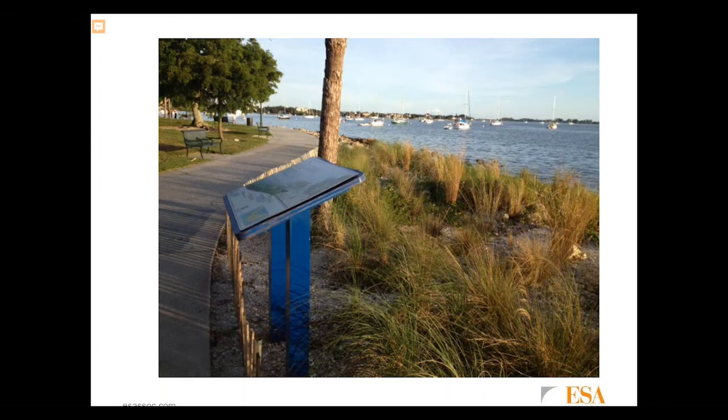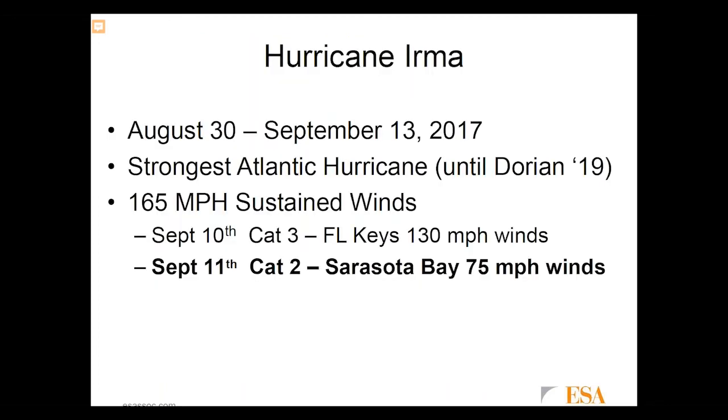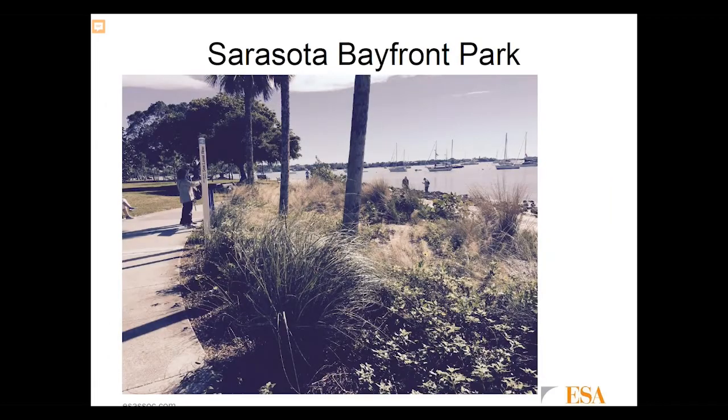So the next slide. Then we had its first big test in 2017. When this hurricane hit Sarasota, there were sustained winds of 75 miles an hour. Next slide. This photo was taken the very next day. Sorry for the bleached out color, but you can see not only is the sidewalk still intact, the shoreline held. We did have to add some more plants, but it held. And so this was a good test for us because we were a little worried that the rocks that we used and the size weren't substantial enough to hold it.